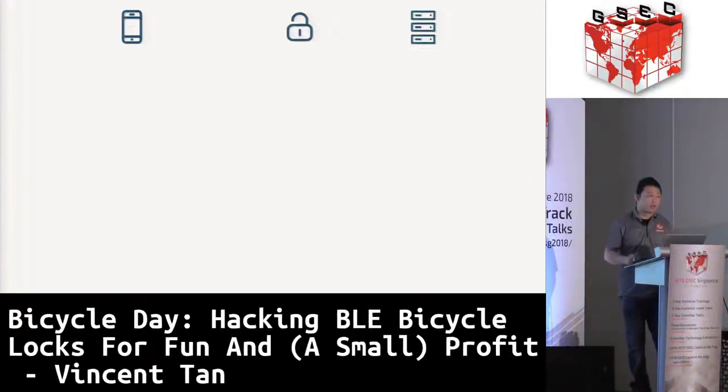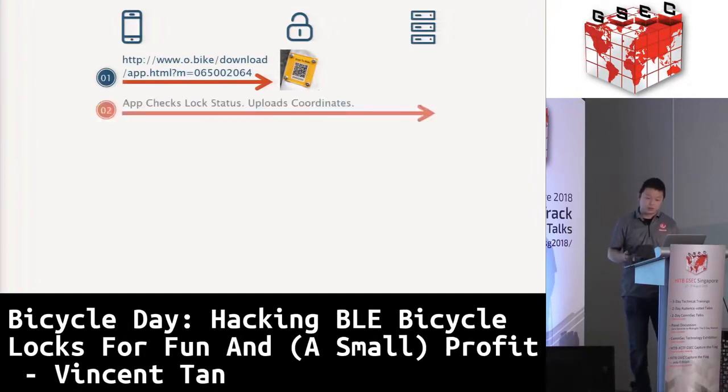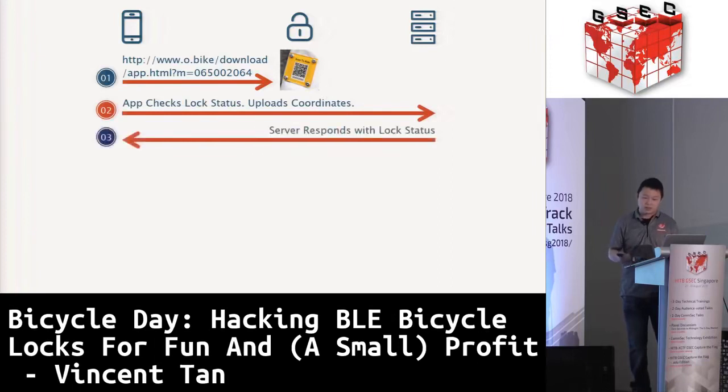To guide you through the next couple of slides, what I've done is to lay out the entire process here to show you how the lock unlocks. So same thing, first you scan the QR code, that checks the lock status with the server and also sends it your coordinates. The app responds with the lock status, and if okay, the app will then proceed to request a token from the lock.